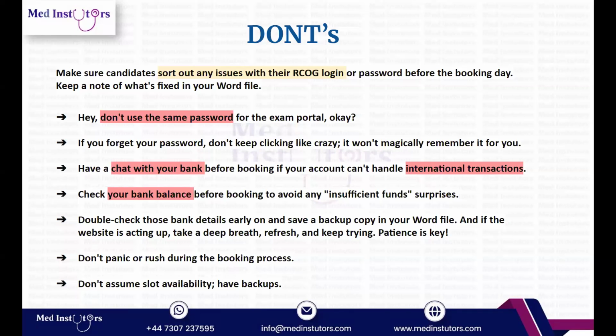Don't assume slot availability. Always have backups. And I'm repeating this again and again, you should have some backup in your mind, because if you stick to your preferred slot, then ultimately, if you don't find any other slot in your area or the preferred center city, you will waste your 6 months. So it is better to travel a bit more rather than wasting your 6 months.